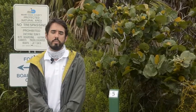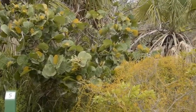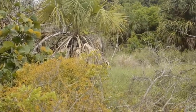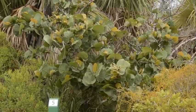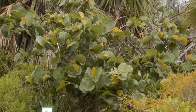Today's virtual tour, we're going to start out in our Dune Ecosystem. So I'm going to talk to you guys a little bit about some of the species that we have within this preserve. Starting off, we have our sea grapes. These are a species that you often see within the back part of the dune, what we consider the back dune, right along the edges of our hardwood hammock.